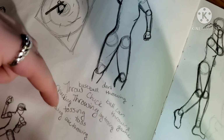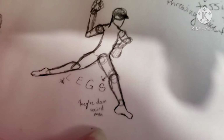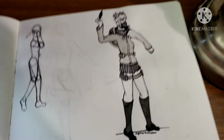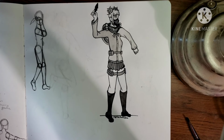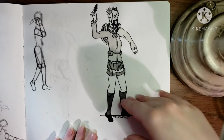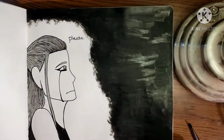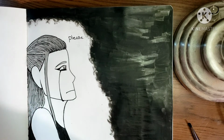I tried to think of different things when it came to throwing. Yeah, we drew a dude with really good legs. But yeah, so this one, that one, and this one, as well as that one, was all based off of my own posing that I did. Anywho, so, Himiko Toga, yeah, and I don't like it. Oh no!